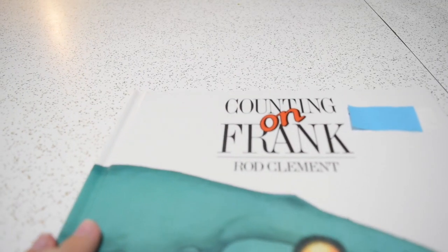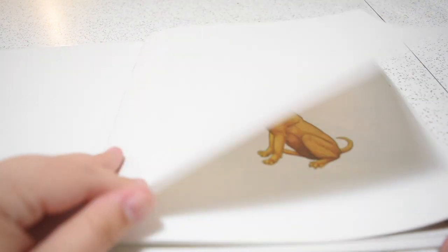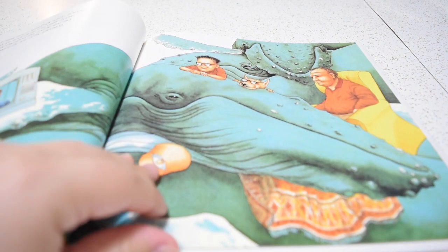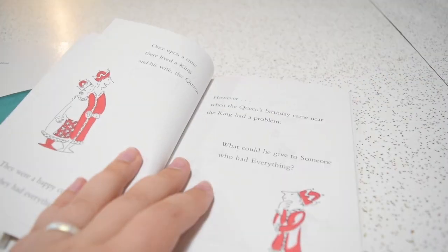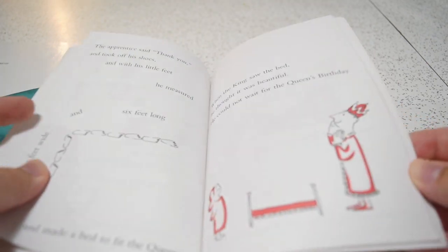Okay, so the first book we have here is Counting on Frank. And I'll do a little flip through. It looks like just a story about a kid who has a very large imagination. The next book is How Big is a Foot? So there's just a story that goes through about learning about how big a foot is, and then they're measuring different things.